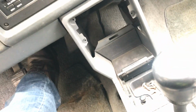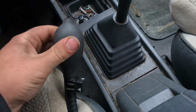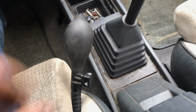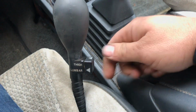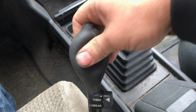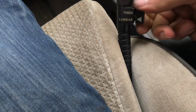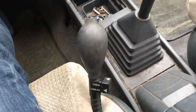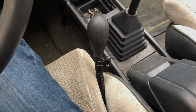there's actually an adjustable thigh and lumbar little air bulb, and it does switch from thigh to lumbar. I don't think it retains the air. I can see it moving the thigh just a little bit, but it doesn't hold it. And I don't think the lumbar is adjusting much of anything either, which I'm not too worried about. However, it is very, very neat for an 80s sedan made by Dodge.